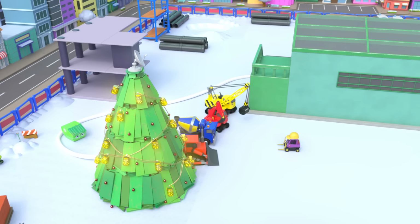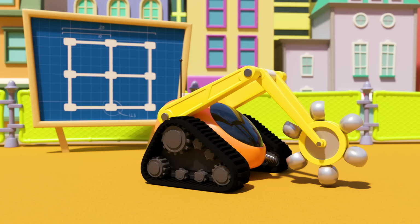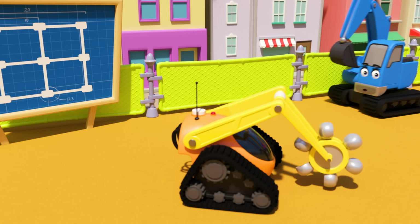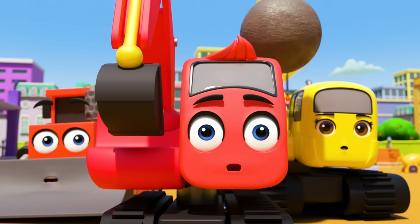Hey, it's Digley. Time for a hard day's work on the construction site. But wait, what has Digley seen? Oh, wow! A robot digger! I wonder what that's doing here. Johnny is going to turn the machine on. Oh, that's it. The robot looks ready to work.